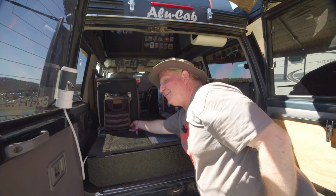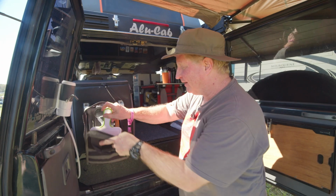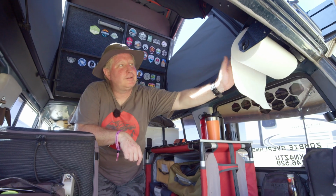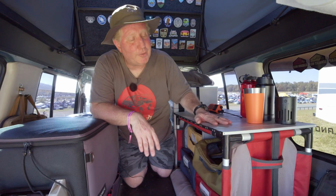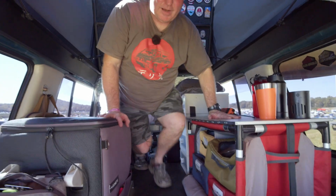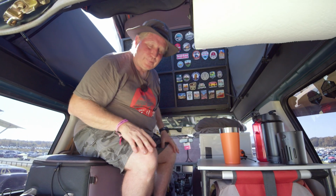My fridge on a slide. My Blue Ridge Overland cooking kit. Can't live without it. I use it every day when I'm on the road. My Dometic CF40 fridge. Here we are on the inside of the Zombie Cruiser. I've got my Overland Essentials paper towel holder magnetized to the wall here. This is a Camp Chef Sherpa table that has some storage and a flat table. So I'll sit here on my fridge and I can cook or wash up or whatever.